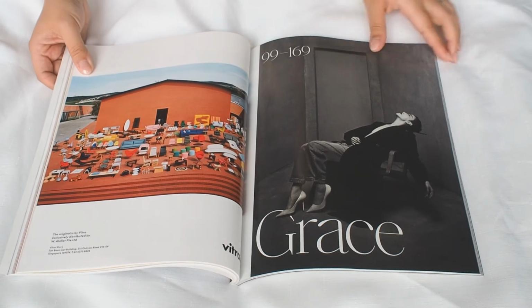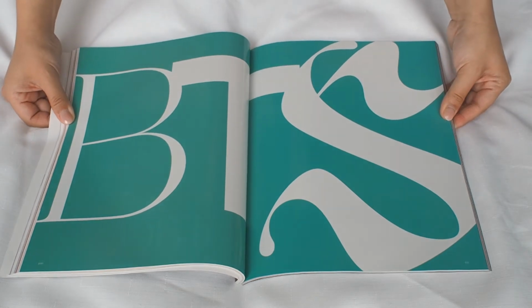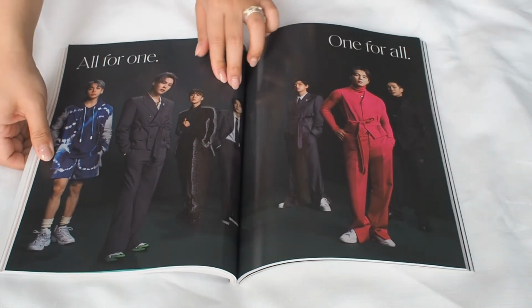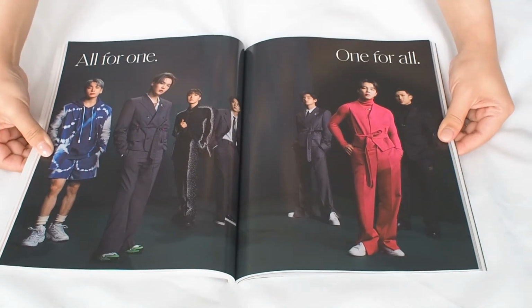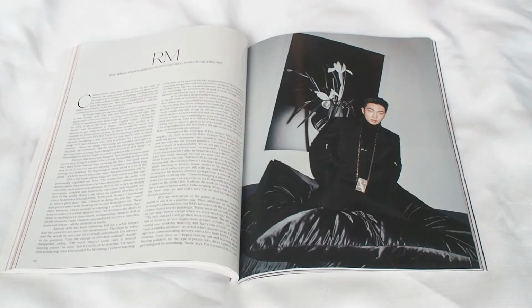Grace. And it starts with BTS. Ooh, this green and the font type is very nice. Opening to all for one, one for all. This is one of my favorite phrases from the Three Musketeers, and I think it perfectly describes the members.